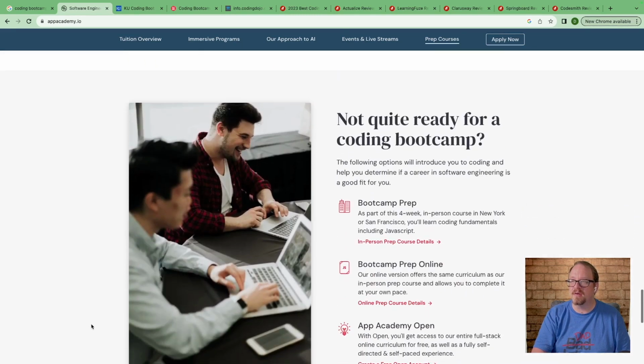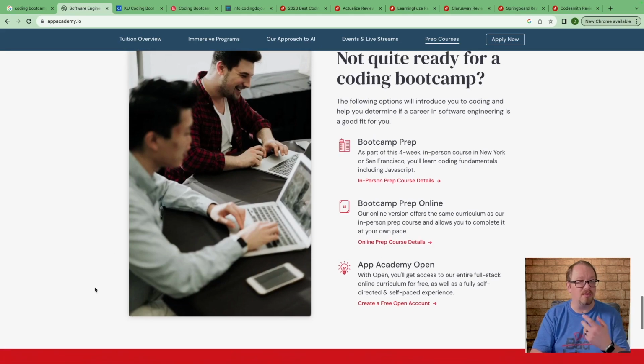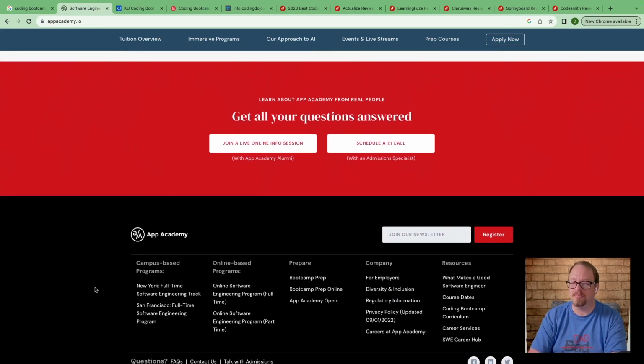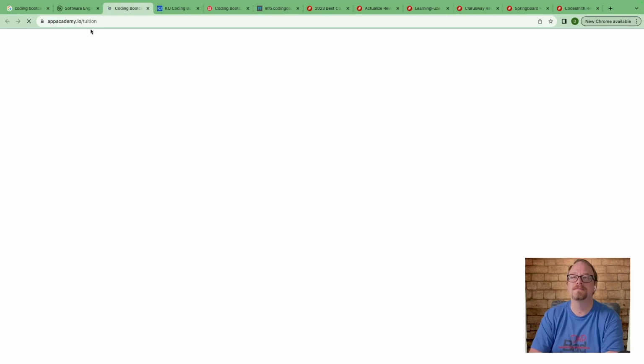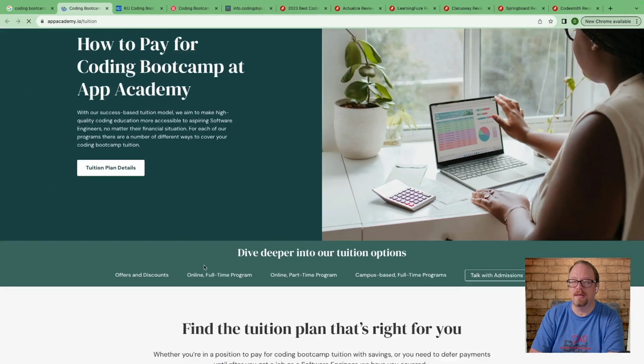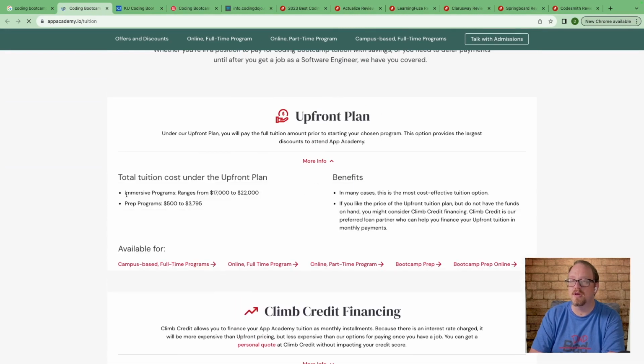So they've got some other ways to interact with them. They've got some preparation courses, and probably there's a free account. So they've got some ways to engage with them before you jump in and pay money. I just wonder, let's take a look at the tuition financing page. How to pay. You can pay up front. So anywhere from $17,000 to $22,000, depending on what you're trying to do. And the prep programs that we looked at, they're just on the last page, $500 to almost $4,000 for a prep class before you get into the boot camp.